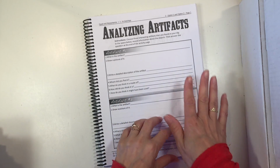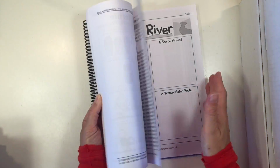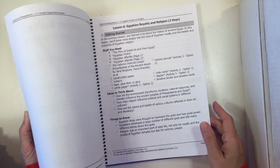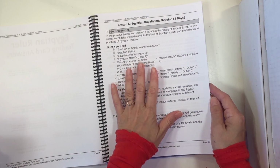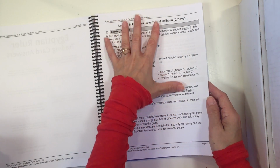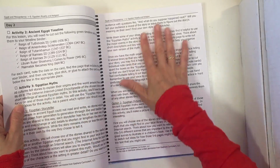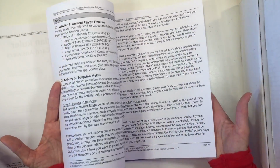Some of these pages are missing, so I'm just going to thumb through the book so that you can get an idea of what comes in this particular workbook. You can see that each lesson begins with the same kind of lesson overview, some questions related to the reading, as well as an explanation of your activities. This is considerably more extensive than the younger grades.